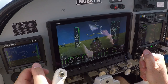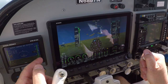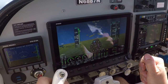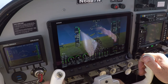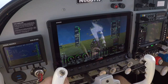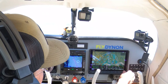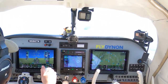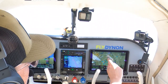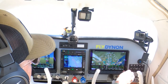The backup, D10A, gives me my speed, my bank, my climb, a turn coordinator, so it's a nice backup to have in case both screens go out. But if that happens, I have my iPad in the back, I have my phone, so it'll be all good. Here's the maps on this side. Once I get to 3500, I'll mess with the maps on this side so you can see it better. But it gives you all the terrain, airplanes, airports, all your fun stuff.